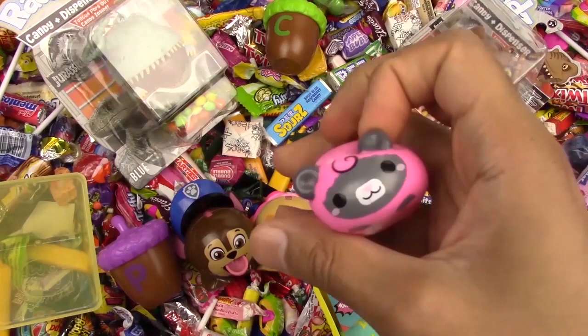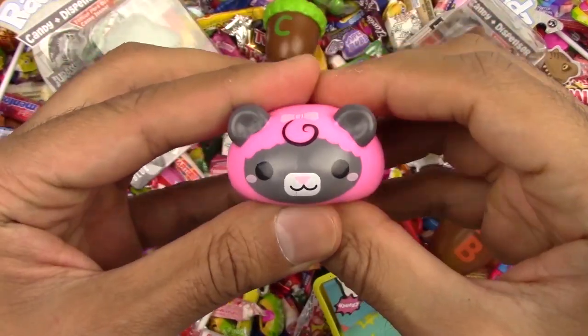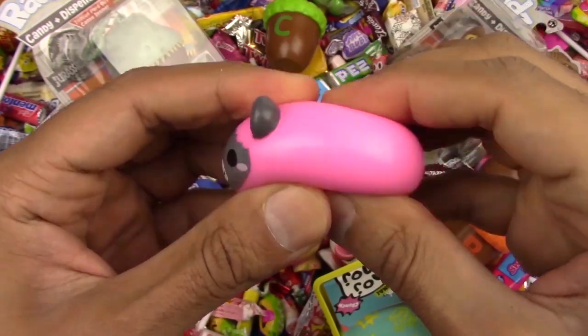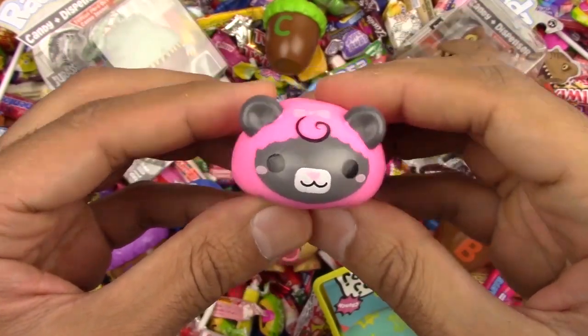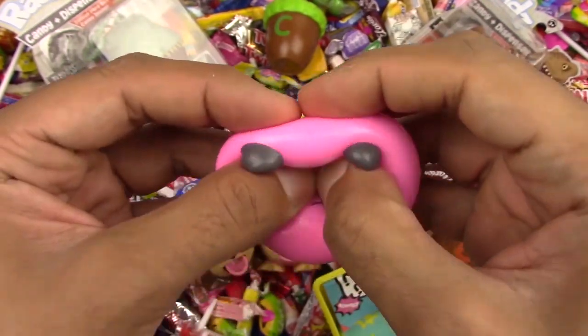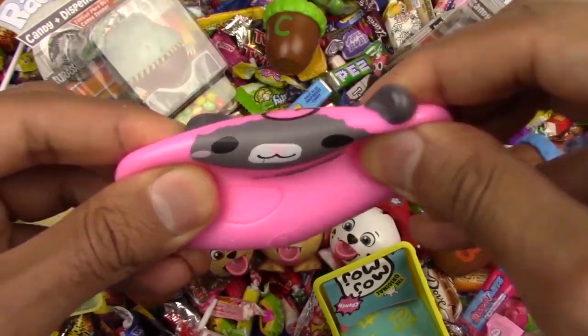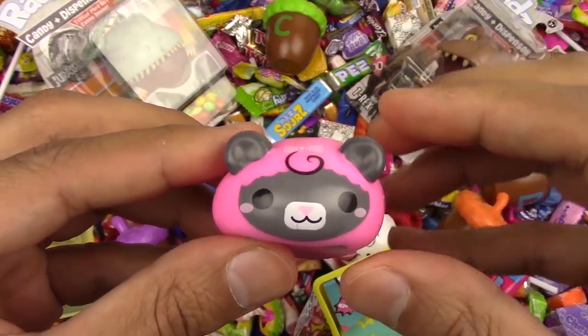Oh, look, yay. A beautiful Mushy Mushy. So, so pretty. It's so squishy. I think this is a mice. I'm a mice, I'm a Mushy Mush mice. So squishy, super cute, yay! Let's go on and check out the next surprise.